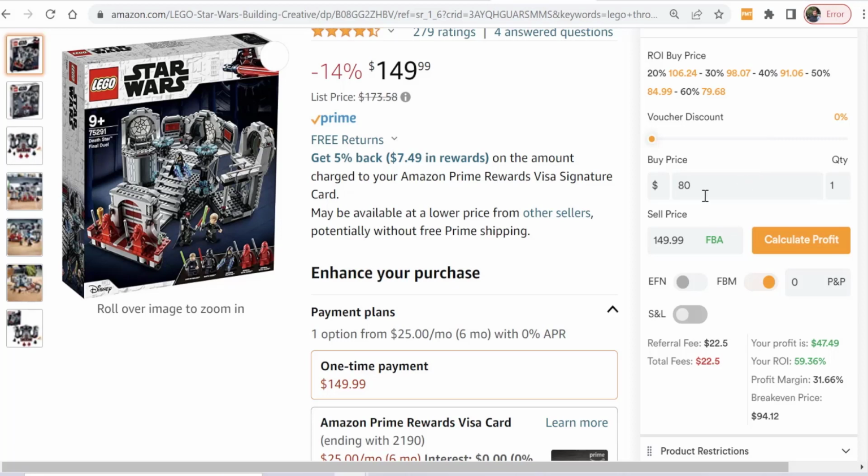So when you put in the $80 in the buy box, you could easily see that your profit is going to be $47 and change. Your ROI is 59%, which might sound bad, but just keep in mind, this is a set that has retired last year, right? So it hasn't even hit a Q4 yet. This should definitely get closer to 100% return on investment as we get closer to Christmas.